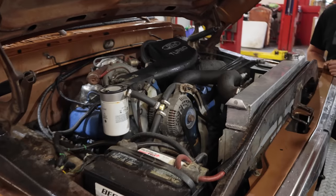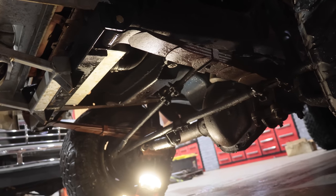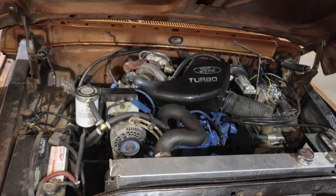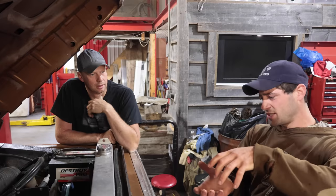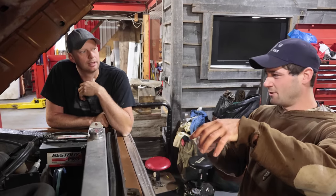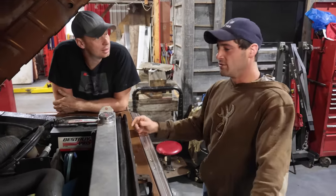Nice. So what'd you have to do to make it fit? So really, it fit pretty good. I had to do a little bit of notching on the frame rail in the bottom corner there for the starter. It's boxed at the front and then it turns into a C at the back. And where the box ends, it has this cutout like this, and it wasn't quite enough, so I had to cut it back a little further. Oh, so you can't even tell? No, really can't tell.